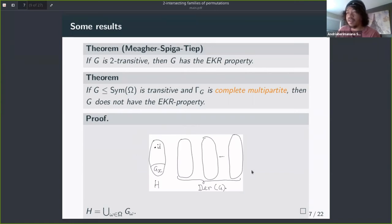And by transitivity, these parts all have the same size. So if we let H be the part that contains the identity, then since the neighborhood of the identity is the derangement, everything outside, so all of these parts are derangements. And if we take the stabilizer of a point, it has to be in this part H, because it intersects with the identity. And in fact, one can prove that this H here is the union of all the stabilizers of a point. So G can't have the EKR property unless this H is 1. So this will become a complete graph in that case.